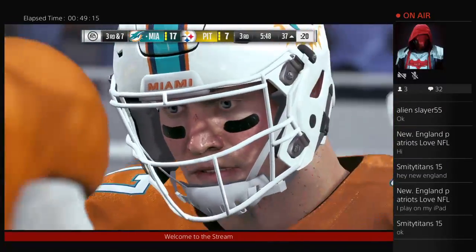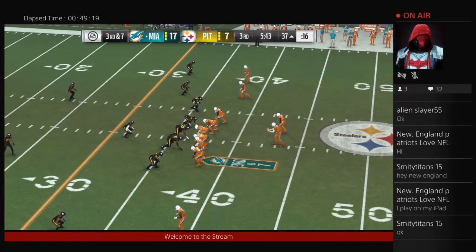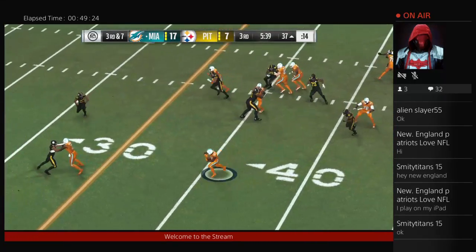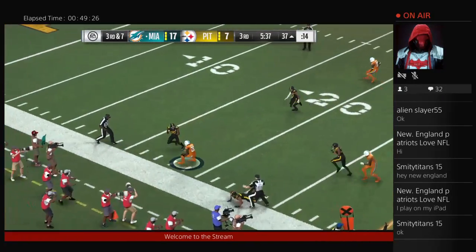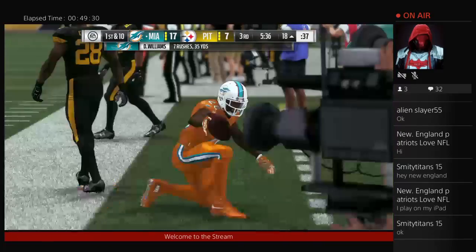This will be the 8th play of the drive. It's 3rd and 7. They'll run it now out of the gun. And an alley to run. And the play goes for 19 yards. Gives him a new set of downs.